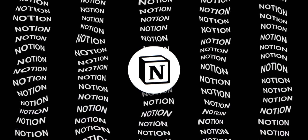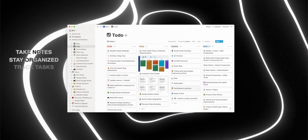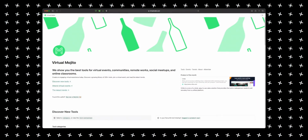The first app that I'm going to talk about is Notion. Notion is an amazing app that you can use to take notes, stay organized, keep track of tasks, or even write documents. I've even seen some people use Notion to make full websites.